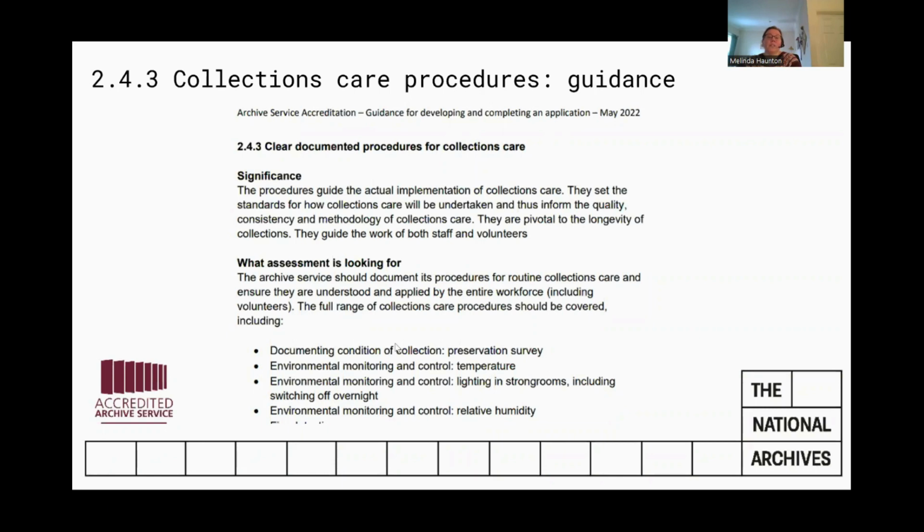So collection care procedures are important because they're pivotal to the longevity of collections. So that's obviously really quite a critical thing in terms of your performance as an archive service. Equally, you might note there are some languages like quality. Is what you're doing actually working? Consistency. Is everyone doing it? Are you sure? Assuming there's more than one of you. Or even if there is one of you, do you do the same thing month in, month out? And the methodology. So what are you actually doing?